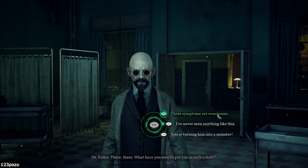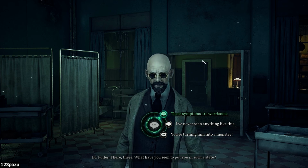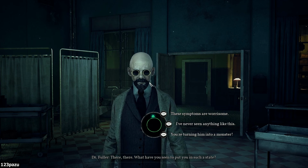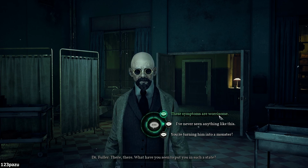And may I ask you also, why are you wearing sunglasses inside the building? It is already a very dark place, and you are wearing shades. Can you even see in this dark environment, Dr. Fuller? He's trying to play blind.